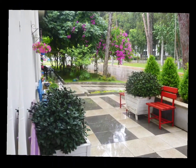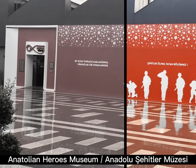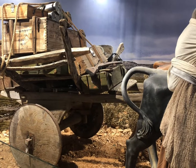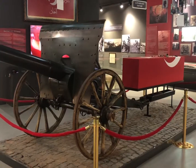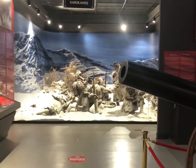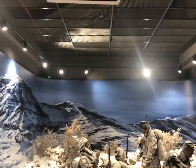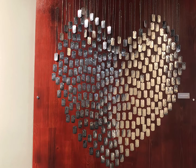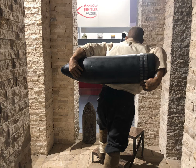The next interesting and very special place in this park is the Anatolian Hero Museum, Anadolu Şehitler Müzesi. All heroes throughout the history of Anatolia have been documented and commemorated in this museum. This museum contains hundreds of objects on 25 different topics, and you can see historical objects obtained from war excavations and materials. Also, you will find here heroes' belongings donated by their families, especially the clothes they wore for the last time. The museum information is made only in the Turkish language.